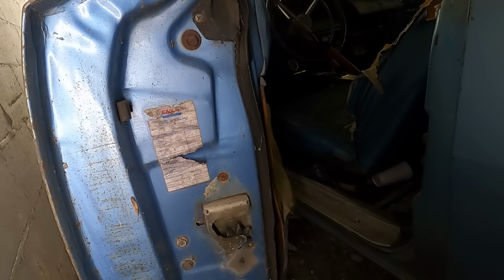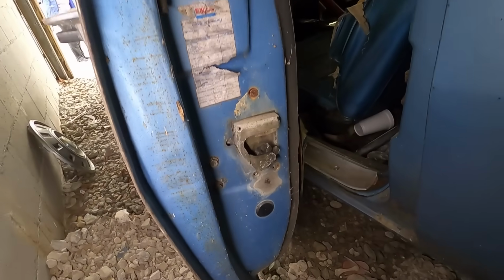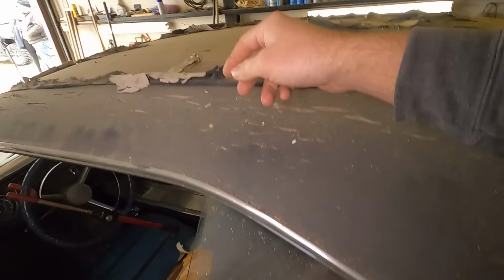Sticker here on the door jam. And look at the door jams, they're in great shape. There's spiders hanging out and stuff, but that's fine, we'll get rid of them. But super nice car. Let me see that key, and we'll open the trunk.